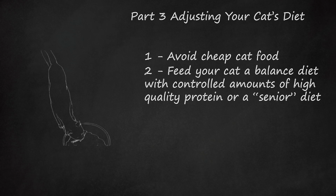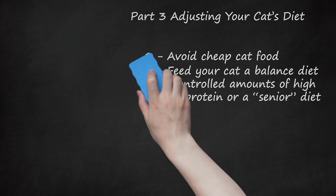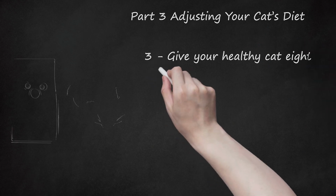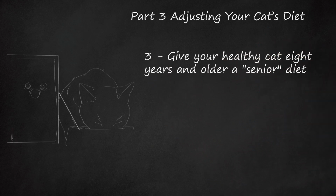Usually, manufacturers of prescription pet food will limit feeding cats adult foods to 7 years old and younger, and suggest feeding cats senior diets when they are 8 years and older. Manufacturers of prescription diets such as Royal Canin, Waltham, Hills, or Purina have food with low levels of phosphate and high-quality proteins. 3. Give your healthy cat 8 years and older a senior diet. This will prevent the development of kidney disease as your cat gets older.